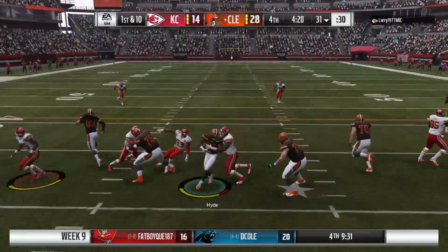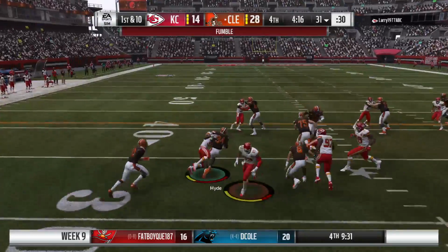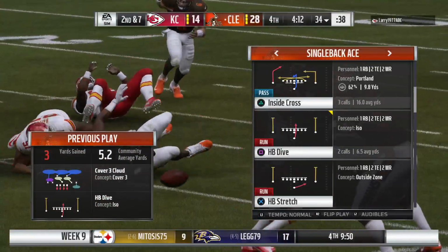They start the drive with Hyde. And the ball's out. Hyde fumbled it. But fortunately, he's able to recover his own fumble, and that could have been trouble. All I can say about this play is that someone's living right.